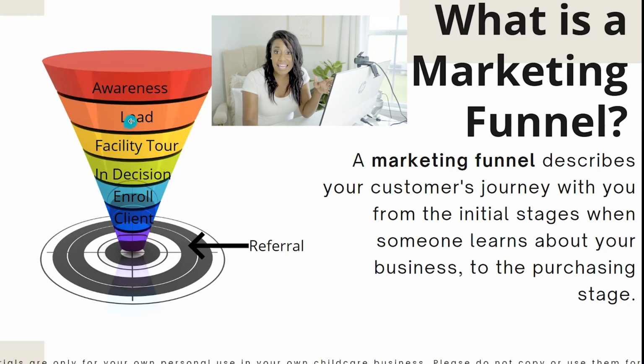Now, the next thing is that after they become aware of you, your job is to capture them as a lead. This is why business cards, flyers, and word of mouth do not work: you can't capture them as a lead. Let me explain. If I go next door to the salon lady and give her a flyer, number one, I don't know what she's going to do with that. Is she actually going to pass it out to her clients? Is she going to post it somewhere people can see it? Is she going to say anything about it, period? Most likely she is not.